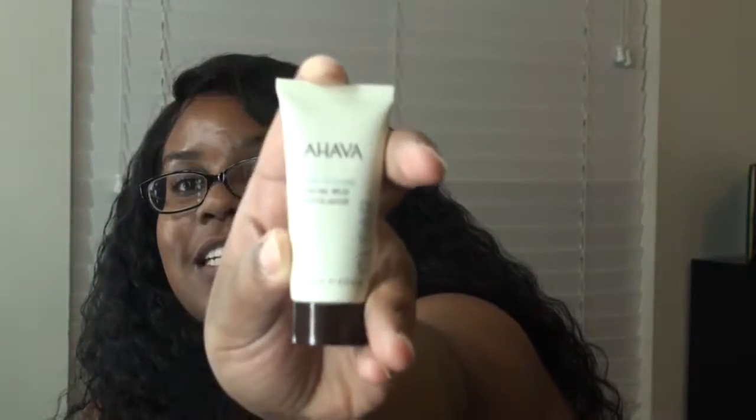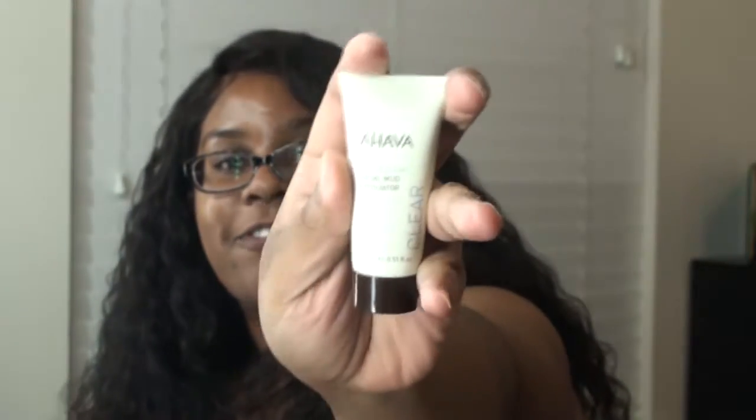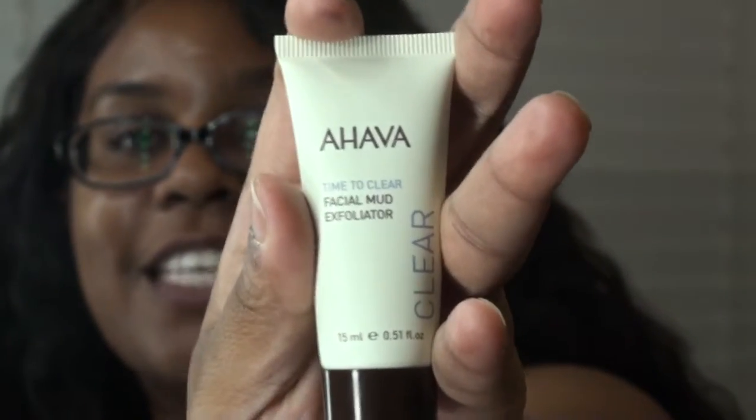What else? This is called Clear. Time to Clear Facial Mud Mask. Why are we getting all these face products? I'm trying to zoom in so y'all can see all these face products, not just clean my skin to do a nighttime unboxing. But my glow is real, y'all. My glow is real. I need to stop.